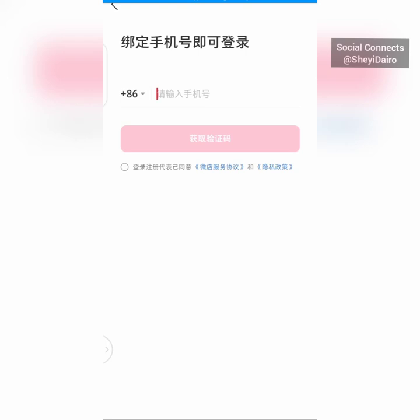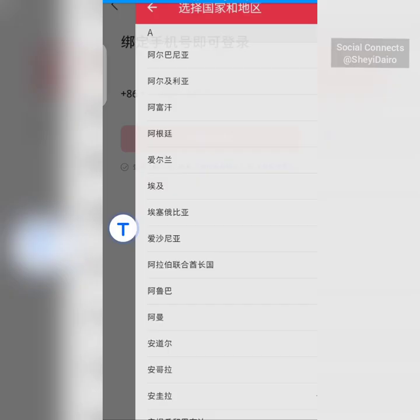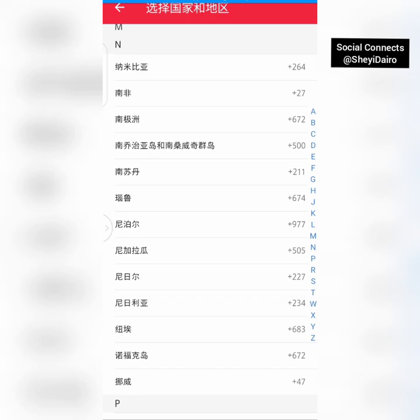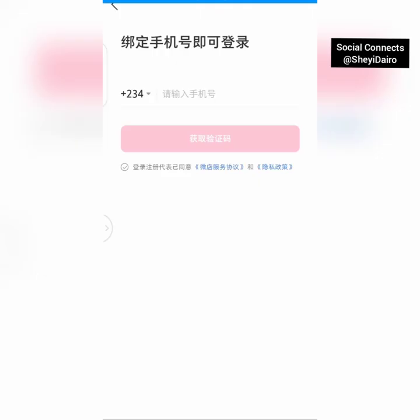Here, because they want to bind the phone, this is just to bind the phone. Let me just translate this for you. It is to bind your phone number to log in. So we have to bind the phone from here now. The first thing to do is to come here and tick this place. When you tick, yes, that's good. Then this country, I have to change this +86. I am from Nigeria, so I'm going to look for N. This is J, N. I'm going to N. That's +234. Okay, I can see +234 here. Then the next thing is to put my phone number here.